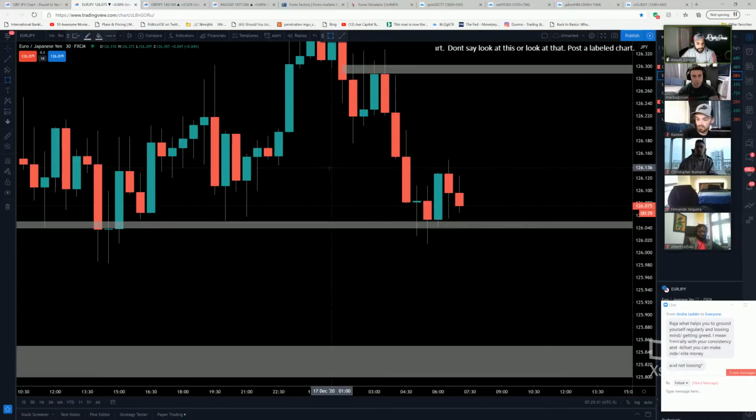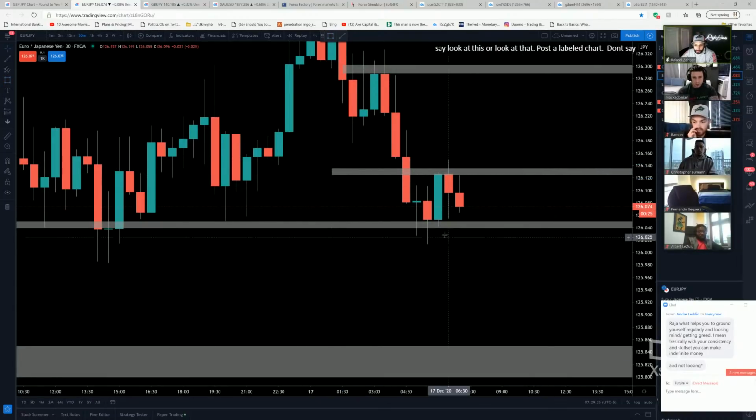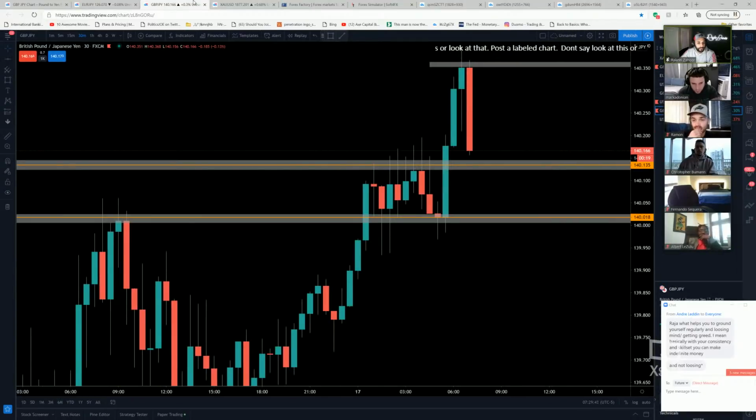Raja, I have a question regarding increasing the lot size. Doesn't it happen that when you increase your lot size from, let's say, 2 to 5, in 2 lots, when you go in drawdown, you see like $100 or $200, it looks okay. But in 5 lots, you see $500 lost and you get panicked. Does it happen?